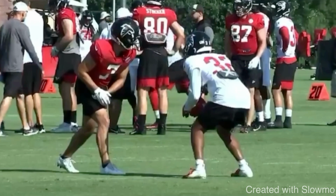So pause the video. All right, let's break this thing down. So obviously what we got here is we got this inside shade press coverage look. We got maybe about a yard of space, half of yard, and we have to run a 10 to 12 yard out.